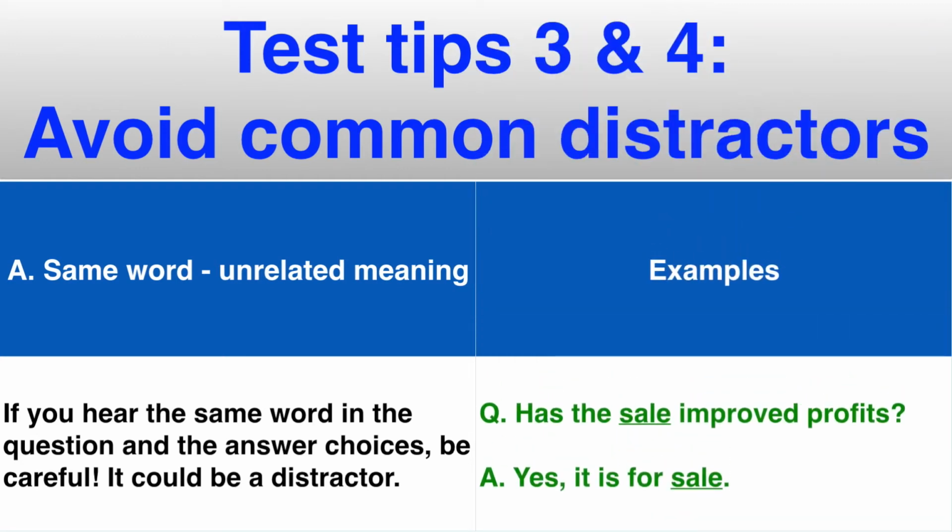For example, question. Has the sale improved profits? Answer. Yes, it is for sale. In the question, sale means an act of exchanging something for money. The person wants to know whether sale helps to improve the profits or not. In the answer, for sale means available to buy. Even though the question and the answer use the same word sale, they mean two different things.